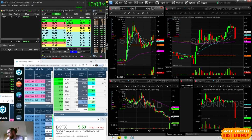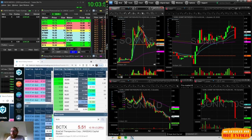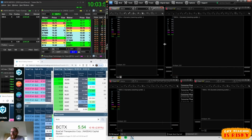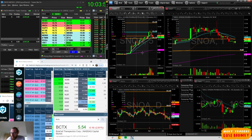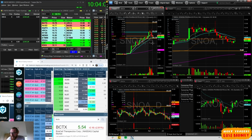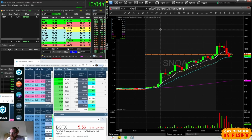But there was no way I would have known that that was going to happen based on its pre-market pattern, which was that it was selling off. It was below the VWAP. SNOA was the second leading gapper, but was the leading gapper that was looking good. And strong pre-market. I mean, just grinding higher. It pulled back a couple times here and there, but generally it was just really strong.